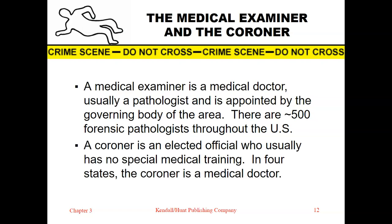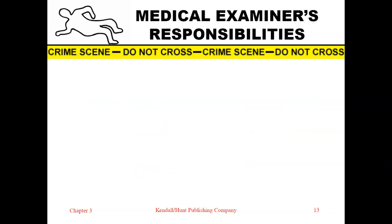A coroner, and you'll hear sometimes these terms used interchangeably, they're not the same. A coroner is an elected official. They don't have to have medical training. They might be the person in charge of the body. They're not necessarily going to do the analysis of it, but they might be the person that comes and collects it and takes it to where it's going to be analyzed. In some states the coroner has to be a medical doctor, but that's only 4.